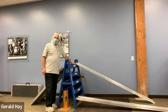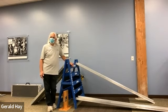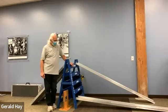But this is what we often see people trying to do with a portable ramp. And we often see vendors trying to sell portable ramps to people in this situation. And that's really why we want to educate you about slope and ramps, because you're going to be vulnerable to some misinformation, and we want you to know what right is.